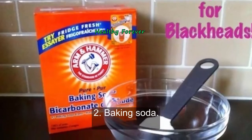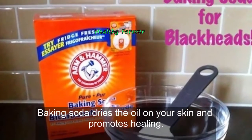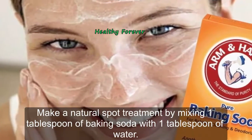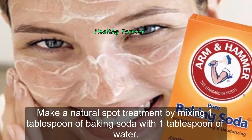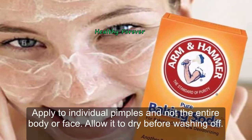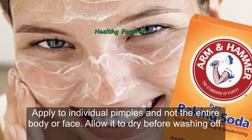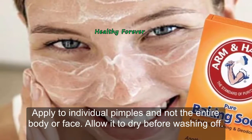2. Baking soda. Baking soda dries the oil on your skin and promotes healing. Make a natural spa treatment by mixing 1 tablespoon of baking soda with 1 tablespoon of water. Apply to individual pimples and not the entire body or face. Allow it to dry before washing off.